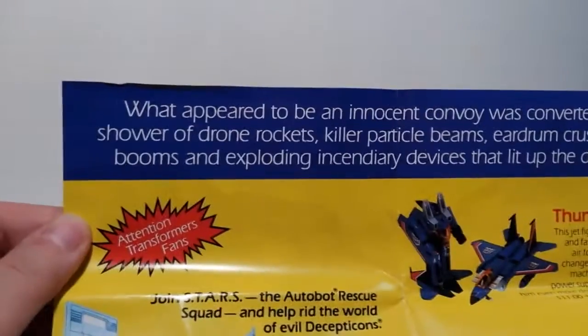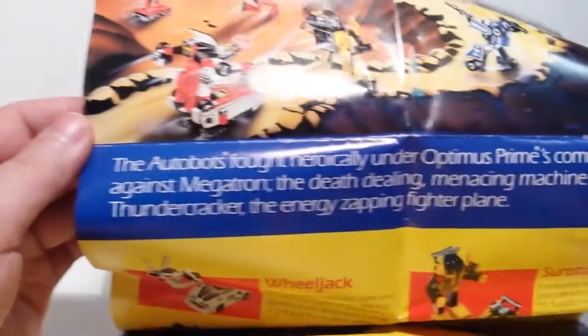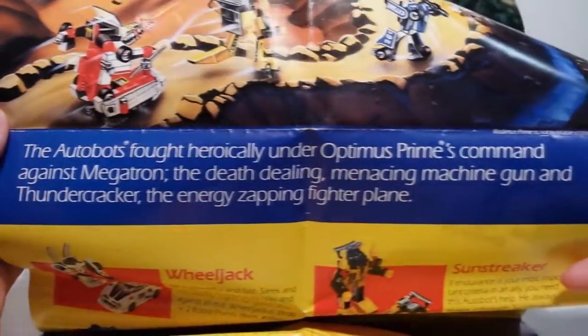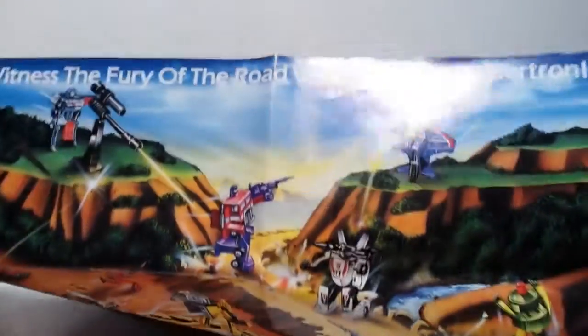What appeared to be an innocent convoy was converted into a shower of drone rockets, killer particle beams, eardrum-crushing sonic booms, and exploding incendiary devices that lit up the desert sky with death and destruction. Oh my god. It's horrible. What happened? The Autobots fought heroically under Optimus Prime's command against Megatron, the death-dealing menacing machine gun, and Thundercracker, the energy-zapping fighter plane.